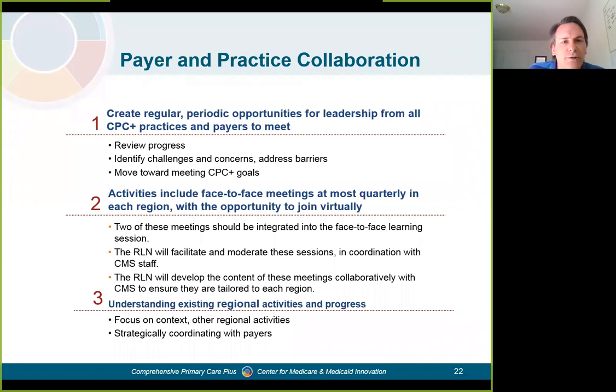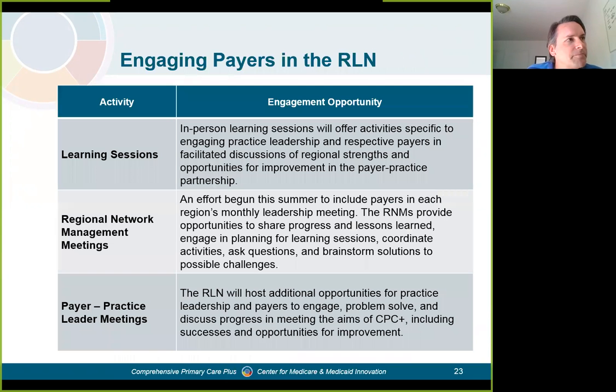And finally, we really try to make sure we understand what is happening at the regional level, particularly with other kinds of activities in regions or states, for example, state innovation models or other transformation activities that are happening at the state level that might have some impact on CPC Plus or influence practices or even payers in particular ways. And this is really how we've tried to engage with payers specifically.